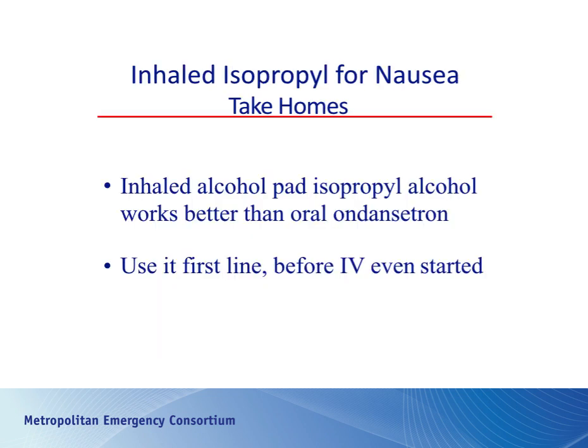So the bottom line is really that the inhaled alcohol pad, isopropyl alcohol, works better than oral ondansetron, at least for us in the field, and we should consider using it as our first-line treatment for patients who are complaining of nausea and vomiting. We can use it quick and early in the course of our treatment, even before we get that IV started. So it's something to consider. It's cheap, it's easy, and I think the patients tolerate it well. Maybe also something they could use at home at another point in time if they have nausea, because most of us have some rubbing alcohol laying around the house somewhere.